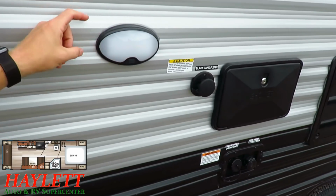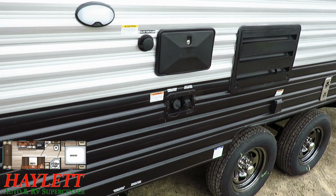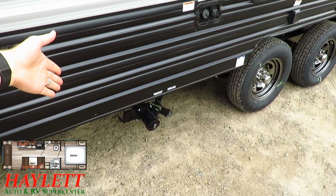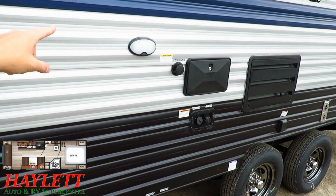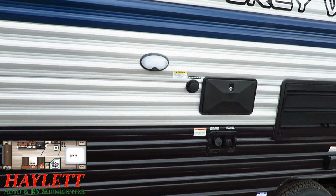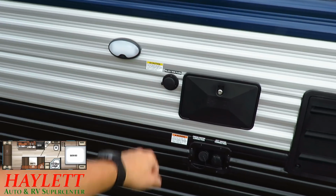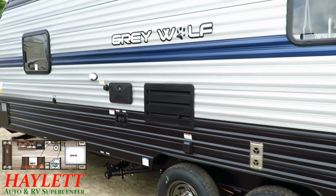This outside light right here has its own switch, and it's a full bright white light. So if you do need to come out here to your hookup and dump station in the evening hours real quick, you've got one light that you can turn on when you need it, turn it off when you don't, so you're not going to blind the neighbors, but you can actually see what you're doing. Also, black tank flush, full outside utility shower over here. Those never seem to offend anybody.